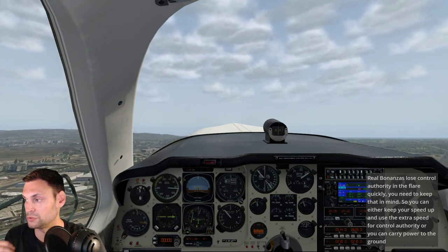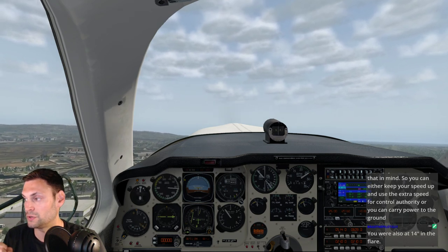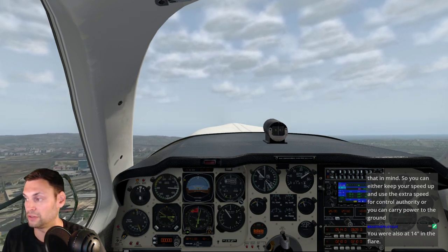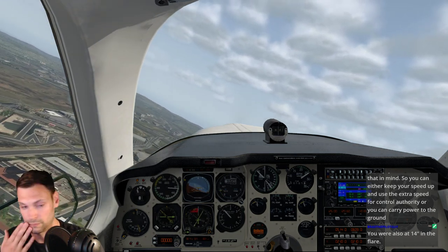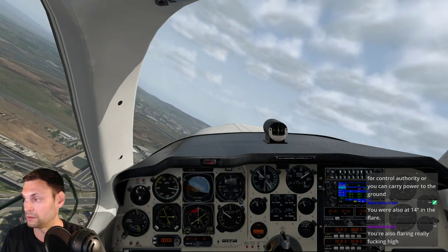Real Bonanzas lose control authority in the flare quickly. You need to keep that in mind. So you can either keep your speed up and use extra speed for control authority, or you can carry more power to the ground. So you just want that flow over the stabilizer, one way or the other, whether it's excess airspeed or power.